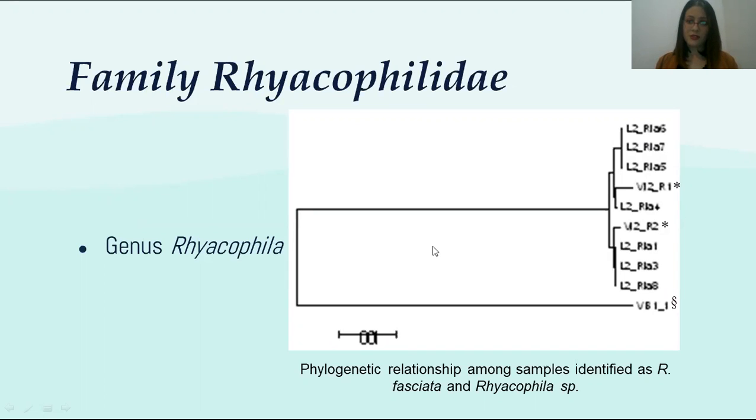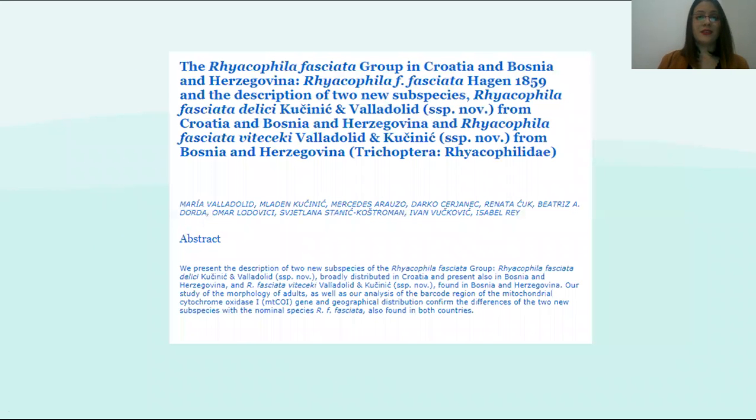We had 10 samples from this family. 9 were from species Rhyacophila fasciata. One remained unidentified. And in this sample of 9 specimens, we found 5 haplotypes, and not a single one was previously known in the BOLD database. These sequences that we have generated were used by a group of scientists to describe a new subspecies, which proves once again that the biodiversity of Bosnia and Herzegovina is far from fully uncovered.